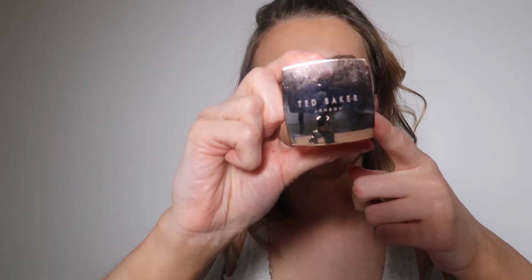And then I'd use a lip balm, and this is just a Ted Baker lip balm, which I just like the packaging really, and the lip balm's actually really nice. I could apply lip balm all day. Okay, and that is the super natural glowy sort of spring makeup look.